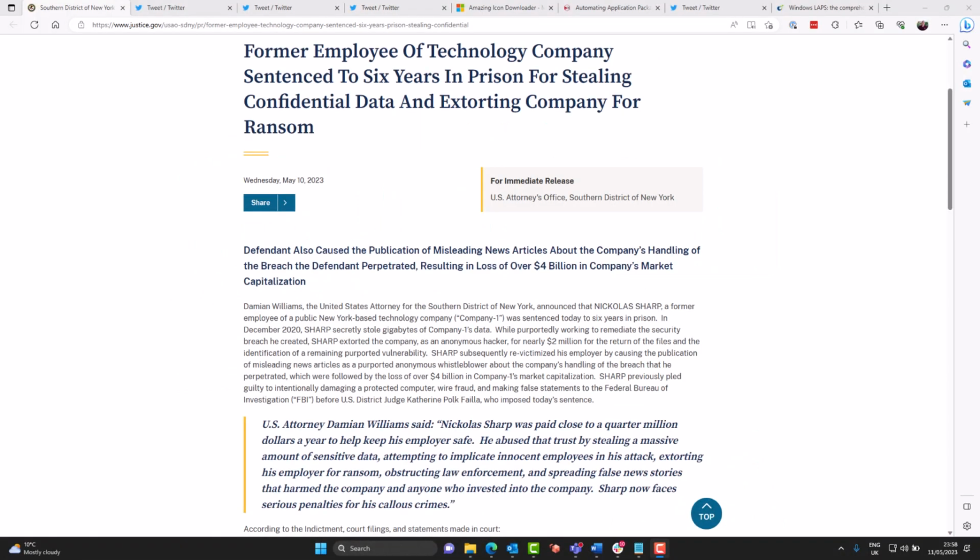A quick follow-up to another security story covered on a previous episode: the Ubiquiti hacker has been sentenced to 6 years in prison. On justice.gov, it stated Nicholas Sharp was employed by Company One from in or about August 2018 through on or about April 1st, 2021. Sharp was a senior developer who had access to credentials for Company One's Amazon Web Services and GitHub servers.